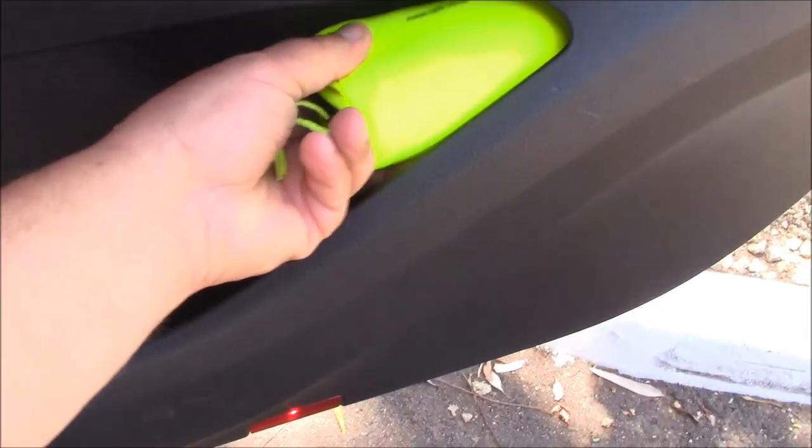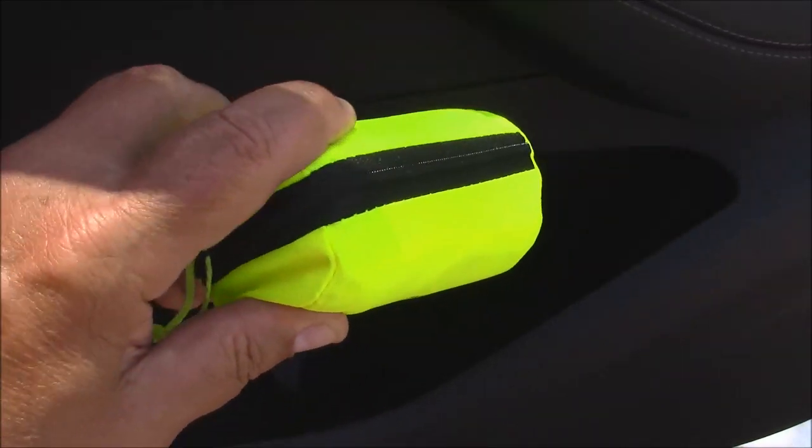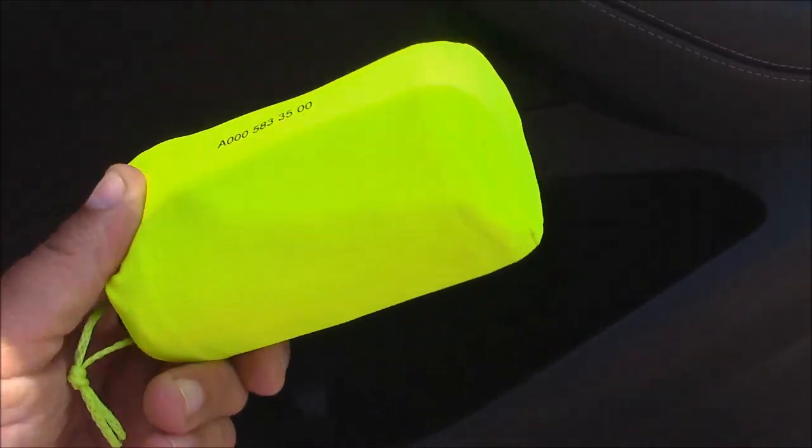If you look at the door panels, you'll find these little bright yellow gadgets. Actually, they're safety vests, so when you break down, you can put this on and people won't run you over. Oops.